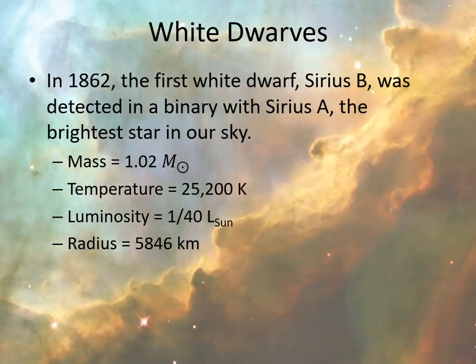What is this star that was discovered? It turns out it has a mass of just over the mass of the sun. It also has a surface temperature of 25,000 kelvins. That's an easy black body fit. And its luminosity is about 1/40th of our sun's luminosity. Well, you have a mass of the sun, temperature of 25,000 kelvins, but a luminosity of less than 3% of our sun's. From that, you can derive its radius.